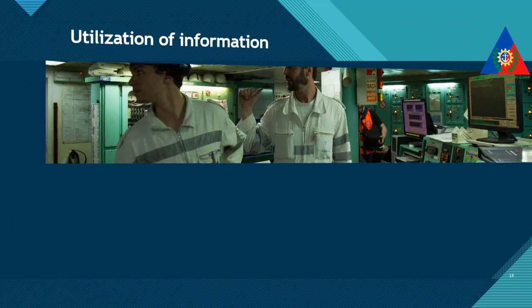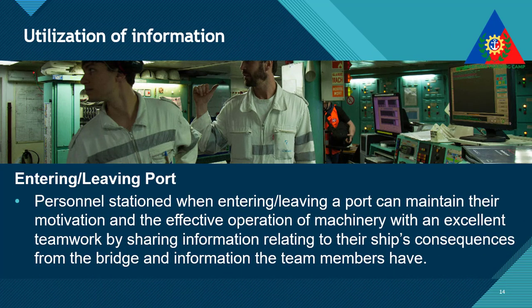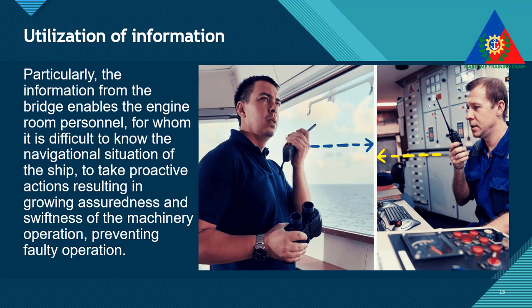Let's go to utilization of information when entering or leaving port. Personnel stationed when entering or leaving a port can maintain their motivation and the effective operation of machinery with excellent teamwork by sharing information relating to their ship's consequences from the bridge and information the team members have. Particularly, the information from the bridge enables the engine room personnel, for whom it is difficult to know the navigational situation of the ship, to take proactive actions resulting in growing assuredness and swiftness of the machinery operation, preventing faulty operation.